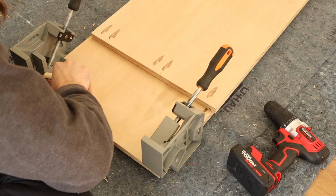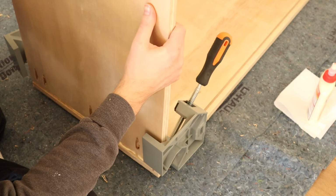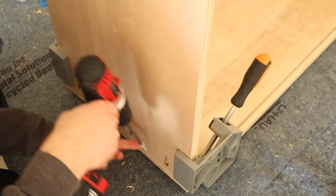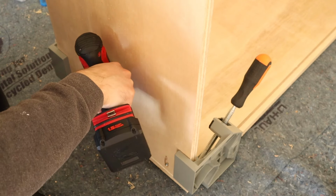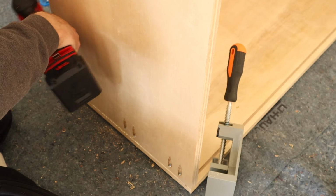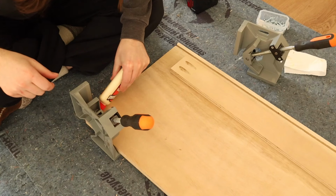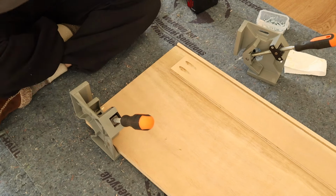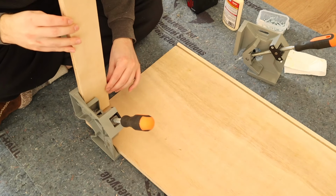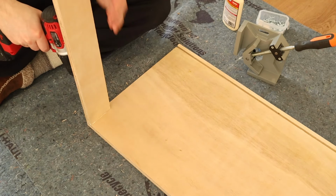To put these together, I'm following the same steps that I did when I built cabinets the first time, just applying wood glue and then using 1 1/4 inch pocket hole screws. Since both pieces of plywood are 3/4 inches thick, my right angle clamps came in very handy for this. And then for the top piece, I'm doing this a little bit differently, and instead of 1 solid piece, I'm doing 2 smaller pieces just at the front and the back, but I'll touch on that here in just a second.